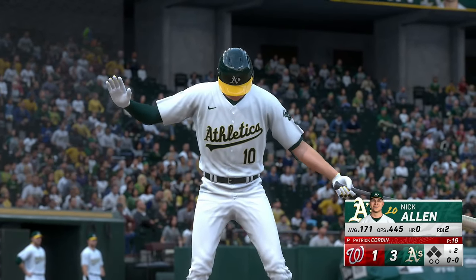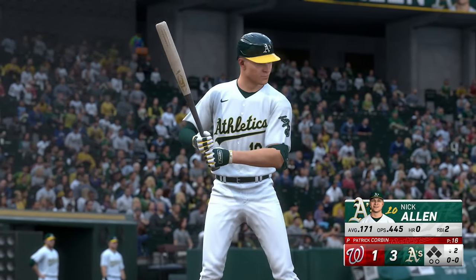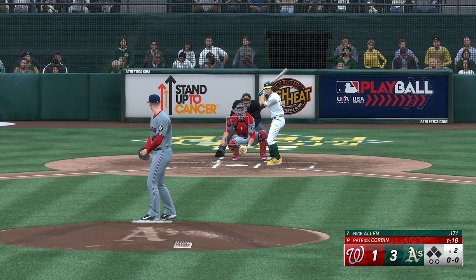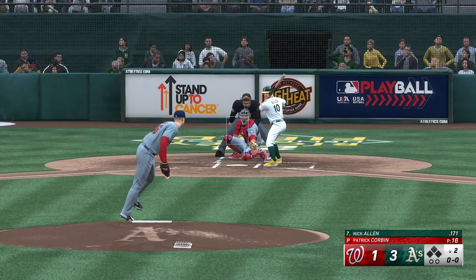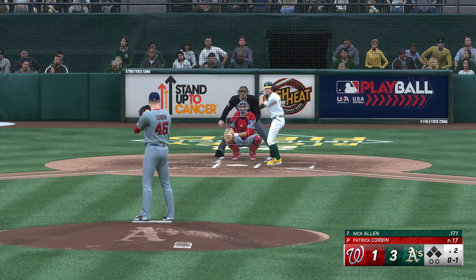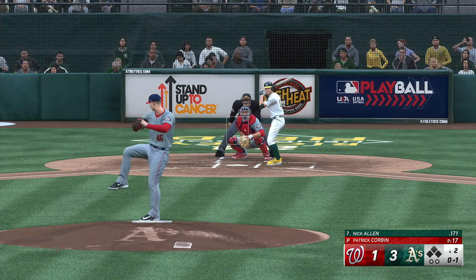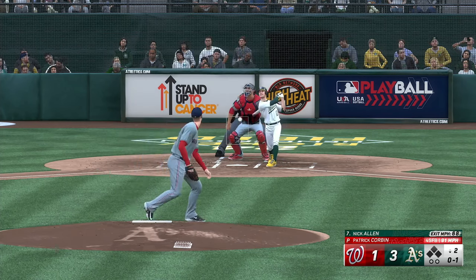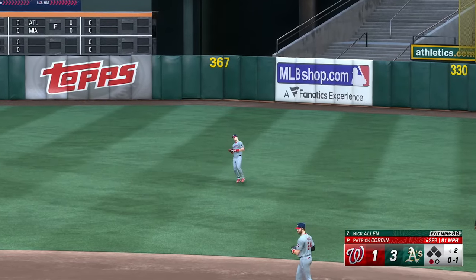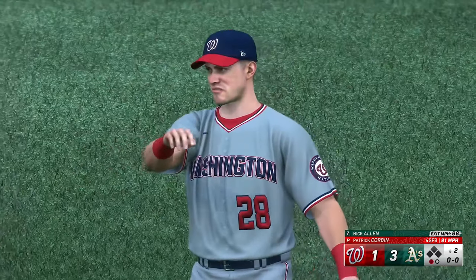Back in Oakland, we head to the bottom of the second, and now the DH, Nick Allen. Corbin back to work. In there at the knees for a strike. 0-1's the count. Right side. Thomas makes the grab on the run.